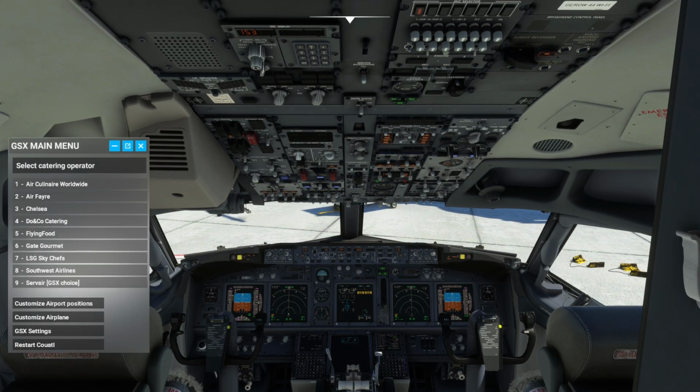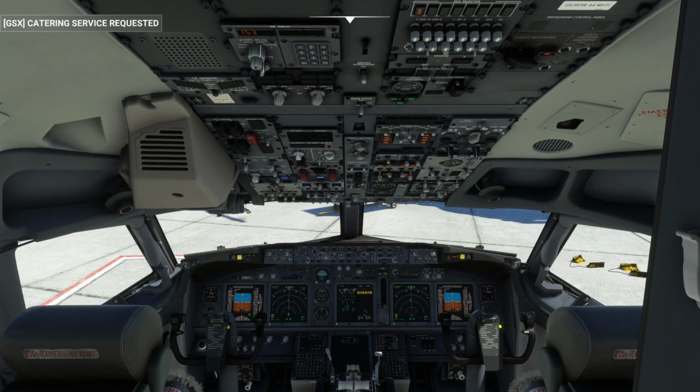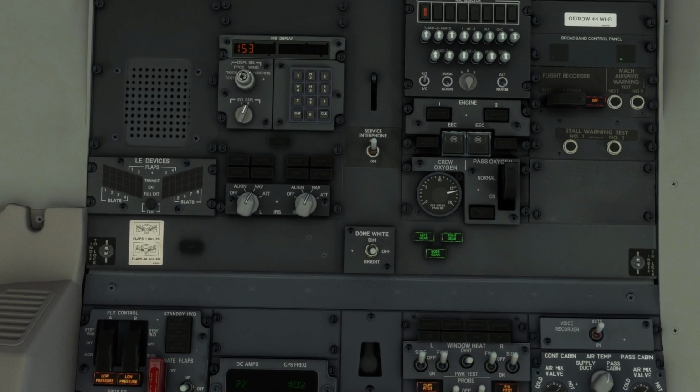We'll request catering. We'll come up to the overhead here. Actually, before I do that, I need to get the APUs started. Do that now. This will be a quick flight, by the way.